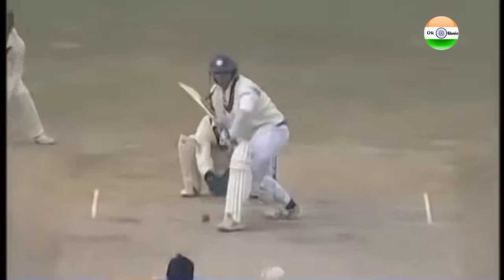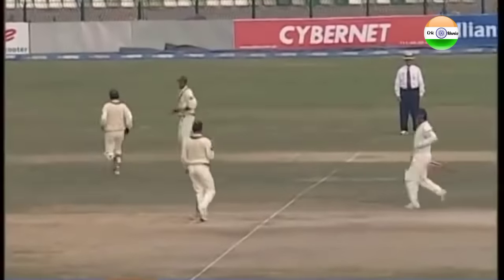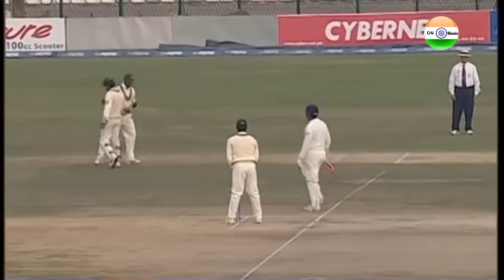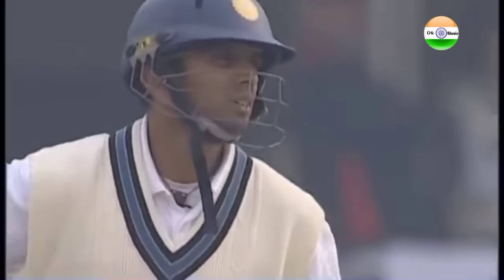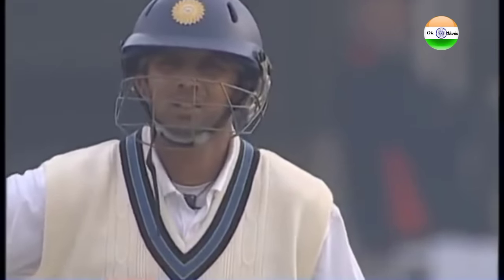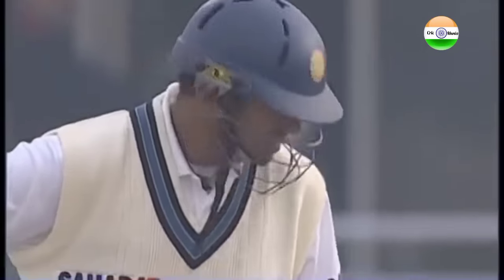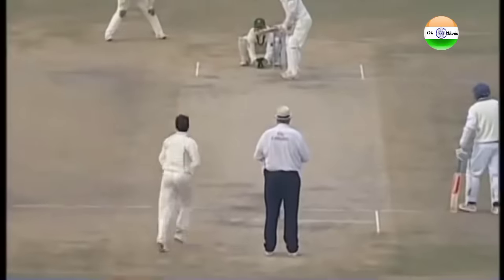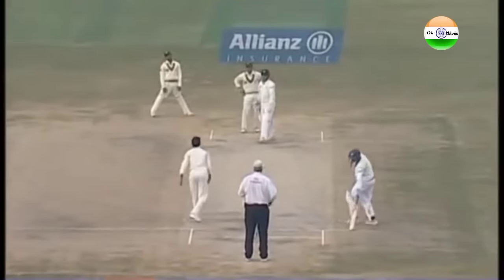Kept it simple. And his concentration levels have been tremendous. He's just worried about his own self, and has thought of himself only as a batsman out there, which is another good part of Rahul Dravid. Not think out there as a captain, just go out there and bat like a batsman.